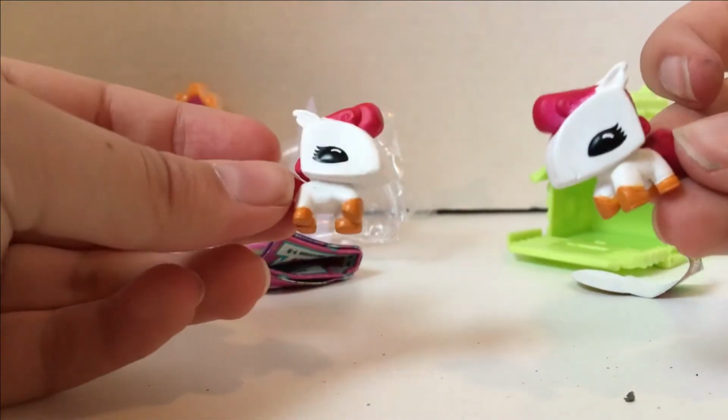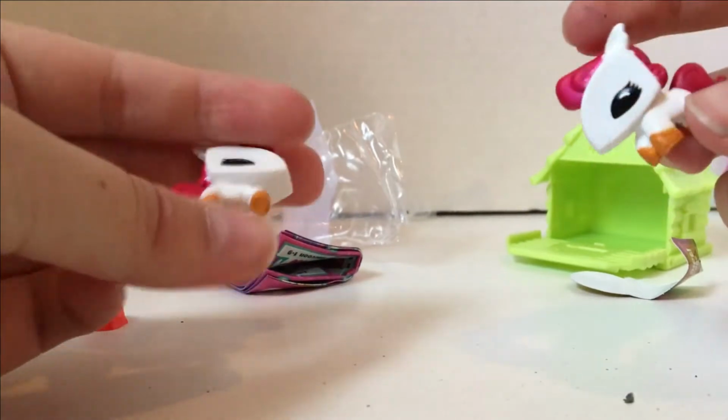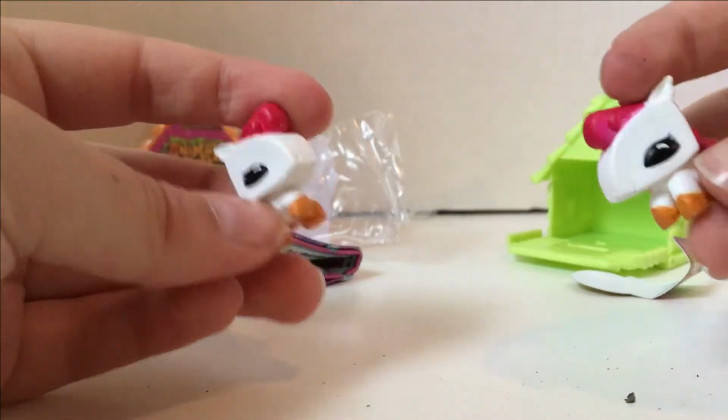So we just got a duplicate. So not only do I not get the butterfly code, I also don't get a ladybug code because I got a duplicate.